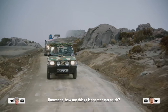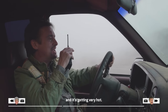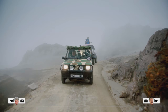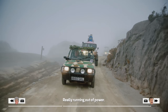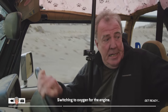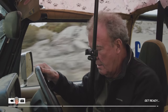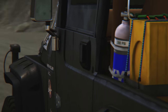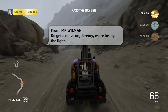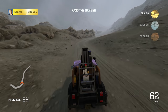Hammond, how are things in your monster truck? Not brilliant. It's gone very wheezy and it's getting very hot. We just passed 14,000 feet now. Really running out of power. Switching to oxygen for the engine. There we are. Two clicks. Right, watch this. It's now just gonna speed up like not. I don't quite know how it works, but just because the engine has no air.